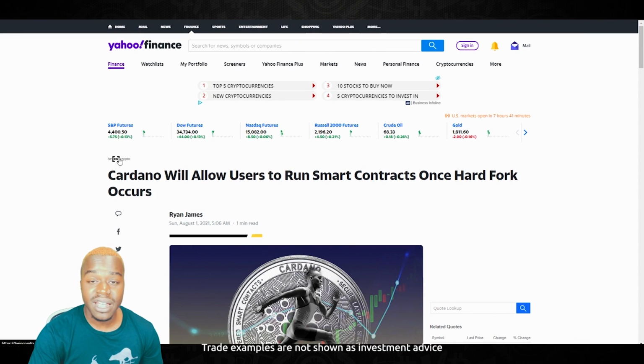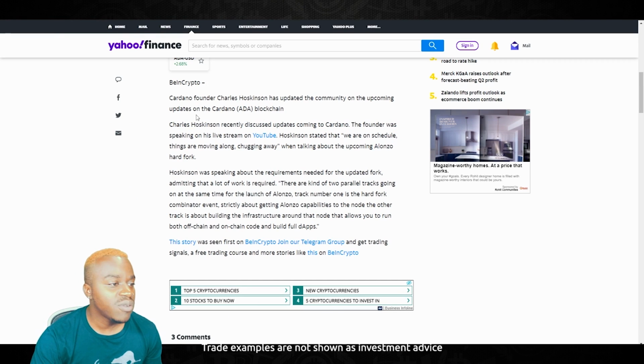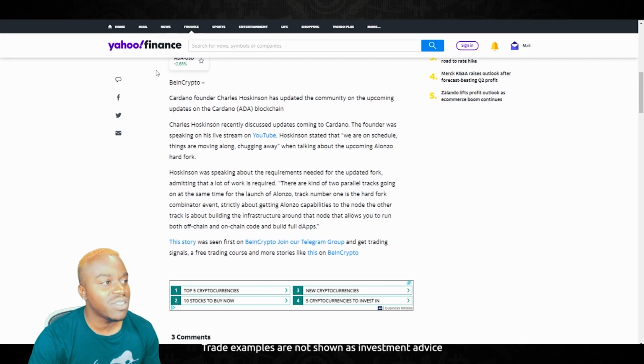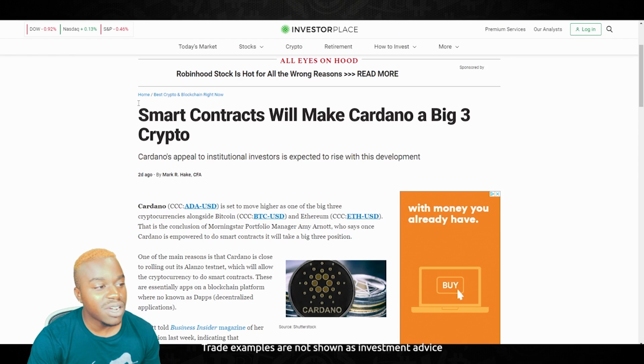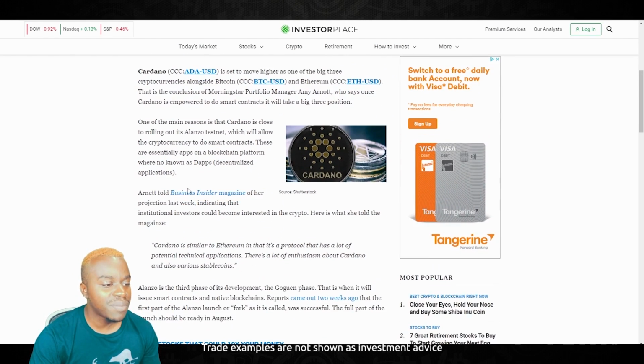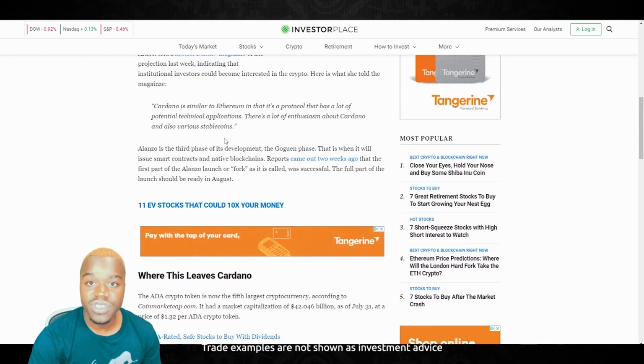One good thing that I do see as bullish for Cardano, that adds more use case, is that there will be smart contracts coming in the next fork. Right now, the Cardano founder says that they are coming along with the upgrade, they're on schedule, and it should be coming later on this year. And smart contracts on Cardano kind of make it a game changer for being in the top cryptos because it brings more and more use case to it.